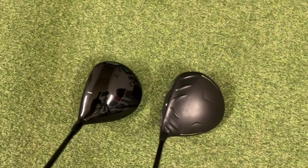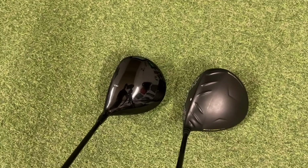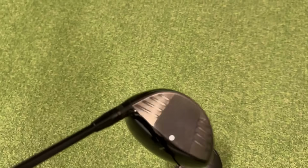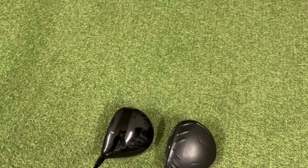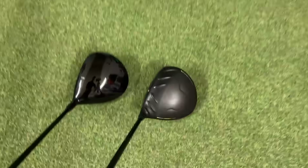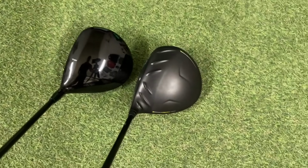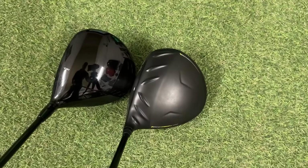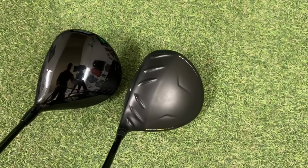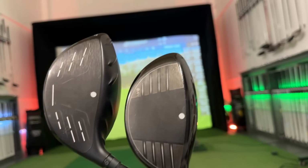However, what people don't seem to see is that manufacturers can use that volume any which way they like. So they can either make the face deeper, or they can make it longer front to back, or wider heel to toe, whichever way they want to put it. So even though this is the lower spinning version from Ping itself, it's actually bigger, or looks like a bigger footprint to the Titleist, even though this is the end of the spectrum in terms of the Ping low spin lineup. Again, just look at the face difference.